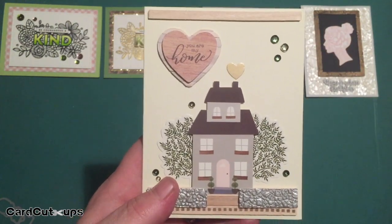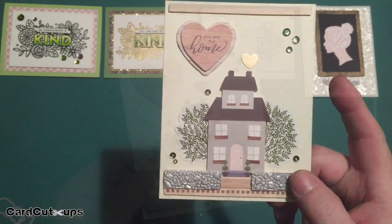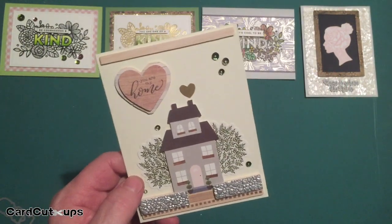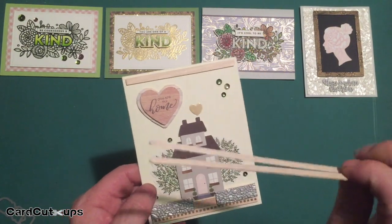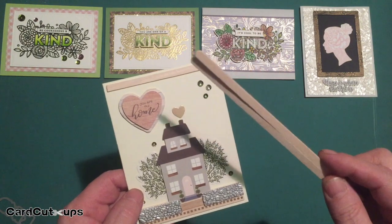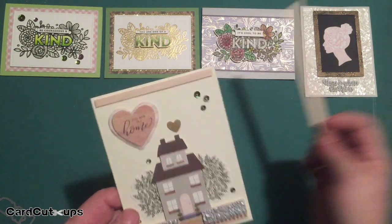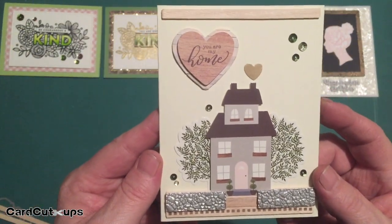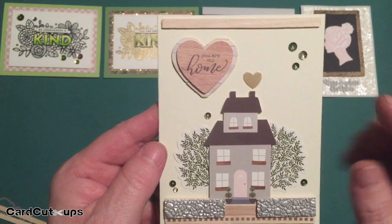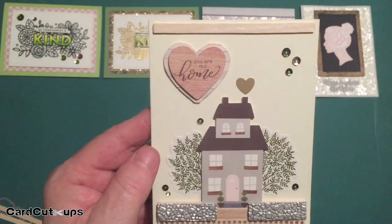Now, last card kit I did, I stamped something on some wood matchsticks and had a great time. So this last week, when I was out getting coffee, I picked up some extra wooden coffee stirrers. So I was kind of dying to stamp some more on wood. So this is my little you are my home. I really liked that sentiment. This is the larger one that was in the pattern paper, not the sticker from the sticker set.